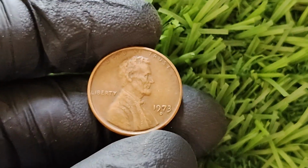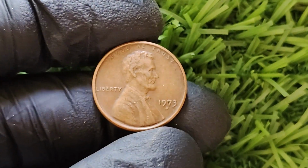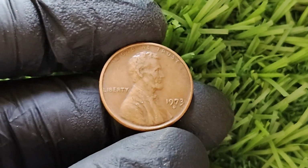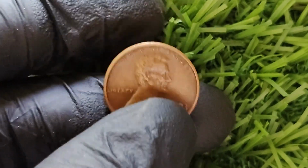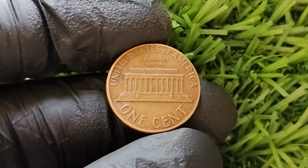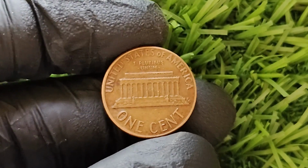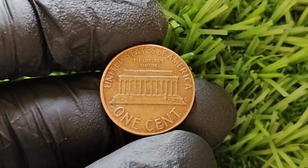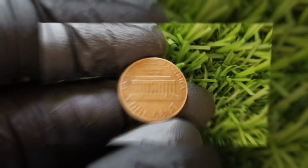Fast forward a couple of weeks. I'm out buying gas and snacks. I'm a few cents short at checkout, so I dig through my pocket and use a few coins from that old tin. Later that night, no joke, I'm watching a YouTube video, just like this one, and the guy's talking about valuable pennies. I pause the video. One of the examples? A 1973 D Lincoln penny with a specific die break near the date.